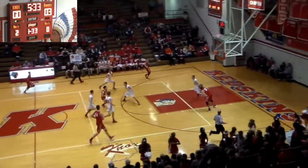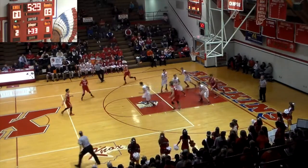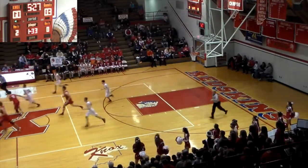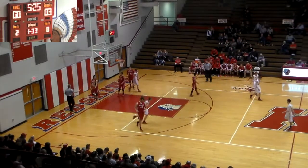Going the other way with it. Here come the Cougars on the attack. Pass to the baseline. Shot on the glass. In and out. No good by Williams. The rebound comes out of there to the Redskins, and they push it up court and throw it away.